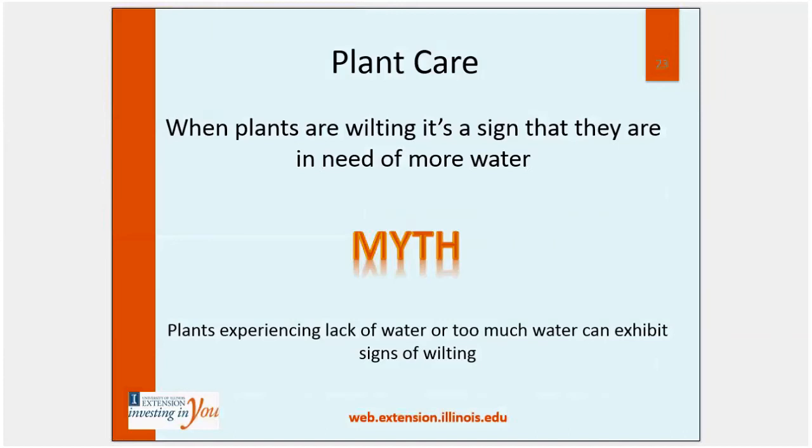Put your finger down in the soil. Is it dry about half an inch to an inch down? If it's dry, go ahead and give it water. But if you get your finger down a half inch and it's still soaking wet, now we need to look a bit further and see if there's something else going on. If the soil holds too much moisture, we can end up with root rot issues that can cause plant decline.